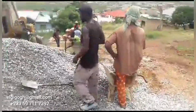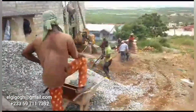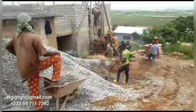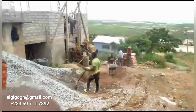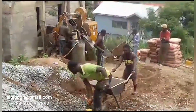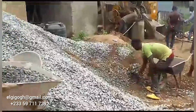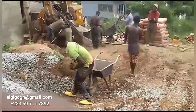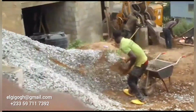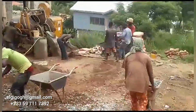So building on a hill is not a joke, man. It's not a joke. You always have to put in extra to be able to get what you are looking for. It comes with a big challenge though, but when you are done and you are in your bedroom or your living room and you could just see the whole city, or the town, the joy and the feeling is amazing. So, sometimes if you want quality or you want the best, you have to sacrifice a little bit.